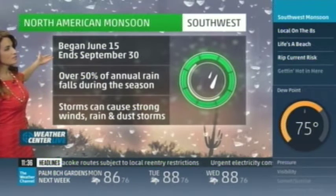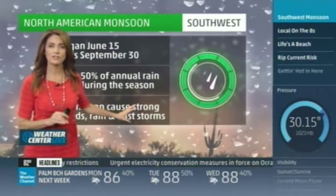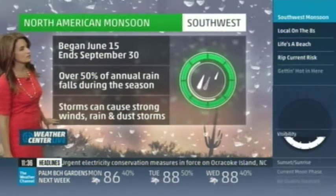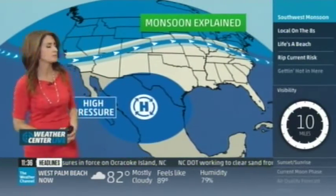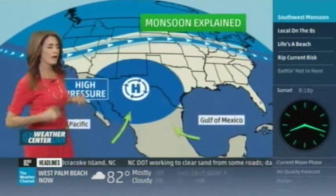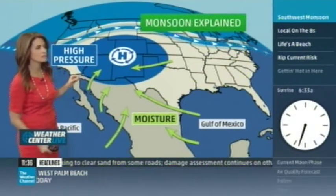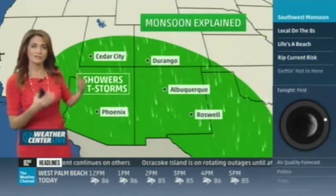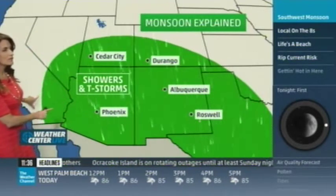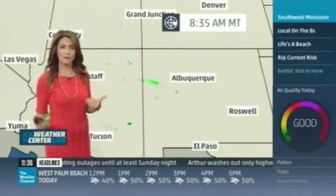So the monsoon season runs from June 15th to September 30th. Over 50% of the annual rain falls during this season for this part of the country, and storms can cause those strong winds, rain, and yes, a dust storm, otherwise known as a haboob. Let's take a look at the setup. What happens? How do we get this seasonal reversal of the wind? Well, high pressure moves into the southwest. The circulation there is clockwise. It helps to draw all of that moisture in, and that's why we'll see those showers and storms. Generally in the Four Corners area, also extending over into Nevada, into California, down into parts of Texas as well. So that's what we're going to start seeing.